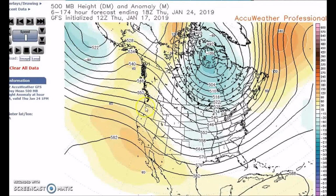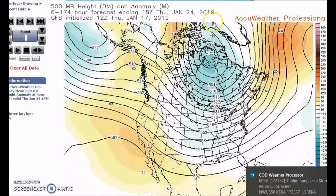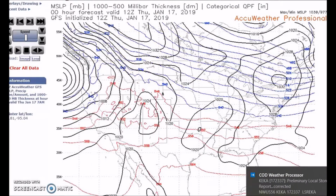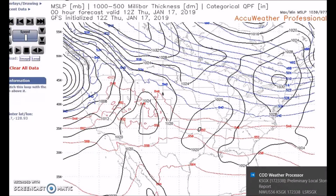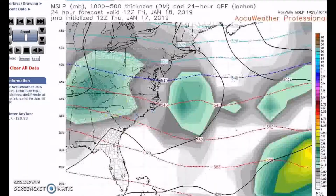You can see here's our ridge starting to pump up here, the trough starting to develop here. And we look at the rest of the models, they're in good agreement. We're going to talk now about the impending storm for the eastern U.S. Now, you'll see the system starting to develop. We're going to look here at the Japanese model.